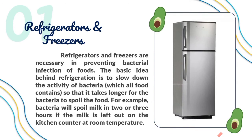Refrigerators and freezers. Refrigerators and freezers are necessary in preventing bacterial infection of foods. The basic idea behind refrigeration is to slow down the activity of bacteria, which all food contains, so that it takes longer for the bacteria to spoil the food. For example, bacteria will spoil milk in 2 or 3 hours if the milk is left out on the kitchen counter at room temperature.